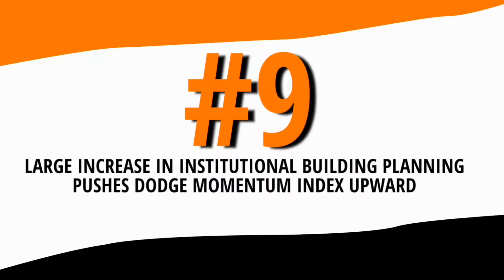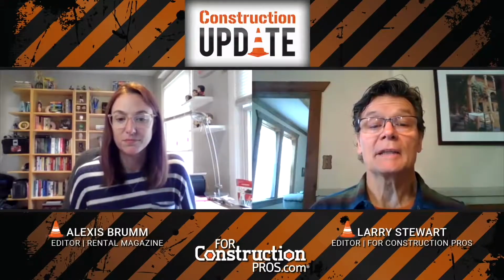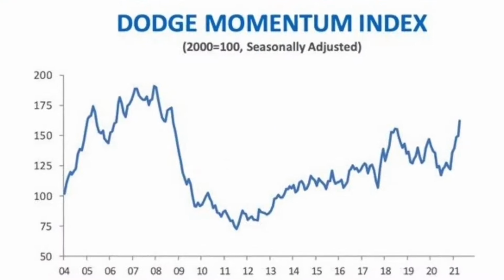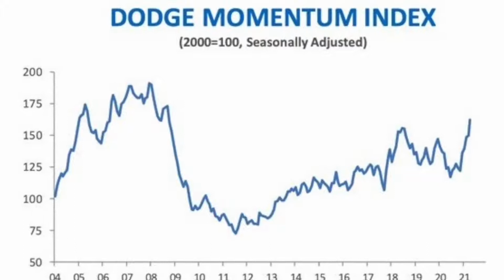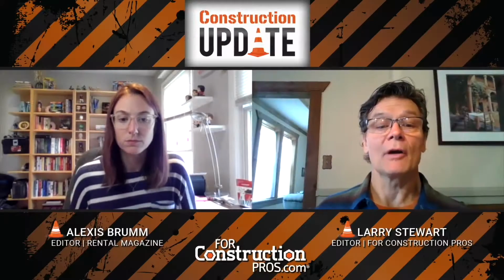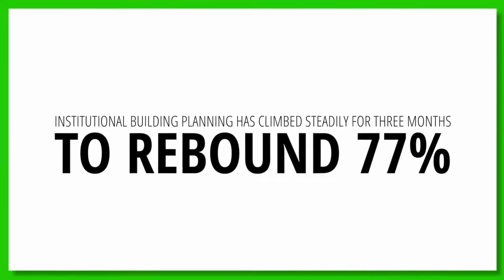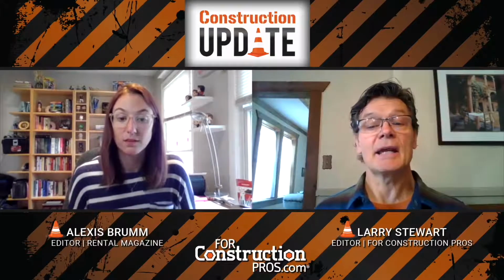Number 9 on the list is a big increase in institutional building planning pushes the Dodge Momentum Index upward. The Dodge Index is a monthly measure of the initial report on non-residential building projects and planning, so it tends to lead construction spending by about 12 months. After a 9-year low in January, institutional building planning has climbed steadily for 3 months to rebound 77% through April. Growth that's dominated in gains in the healthcare and laboratory projects.